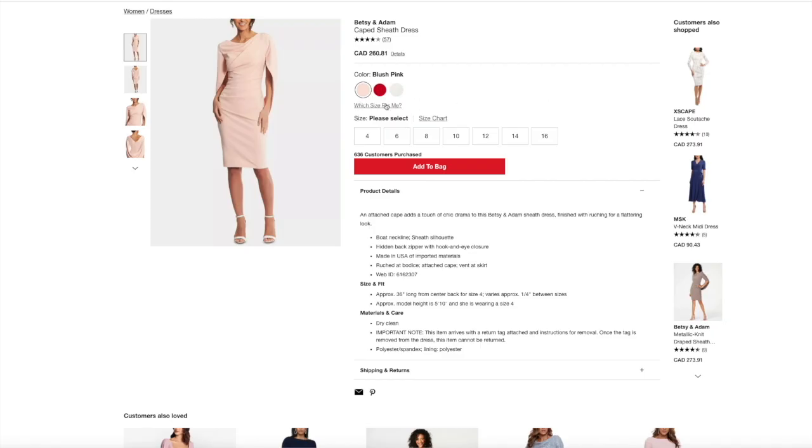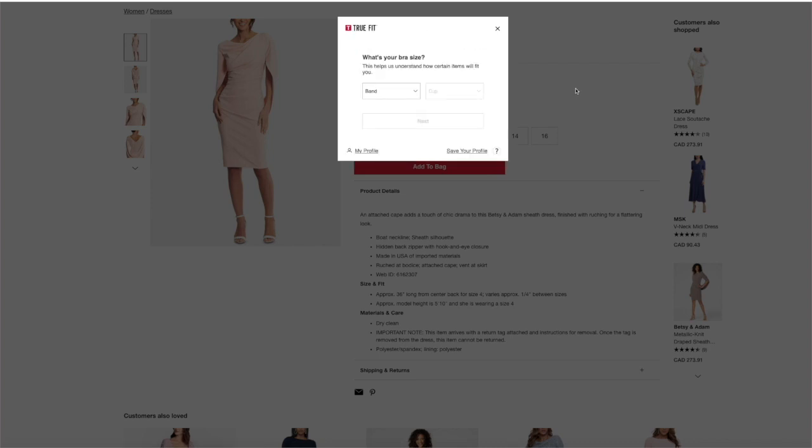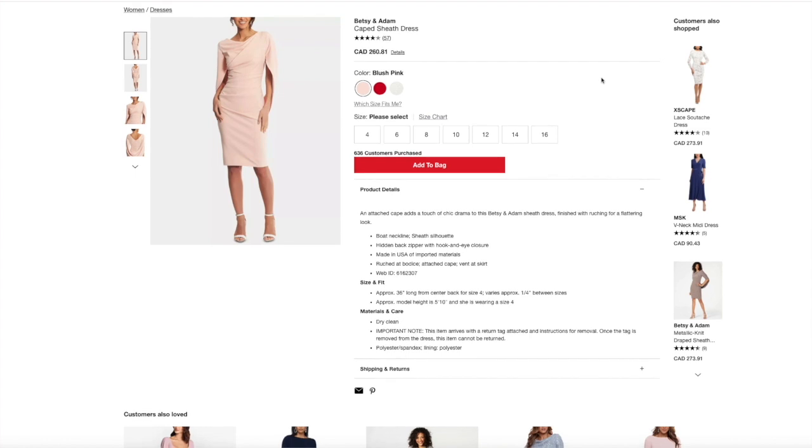Another way to do this too is which size fits me. So there's a list of questions they'll ask you. So your brand, what size you wear in certain brands, the cup size, so it sets up a whole profile for you. And then it tells you if this dress is more likely to fit you because of the dresses that have previously fit you.